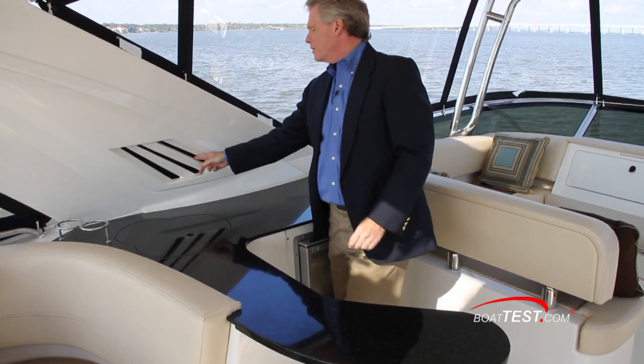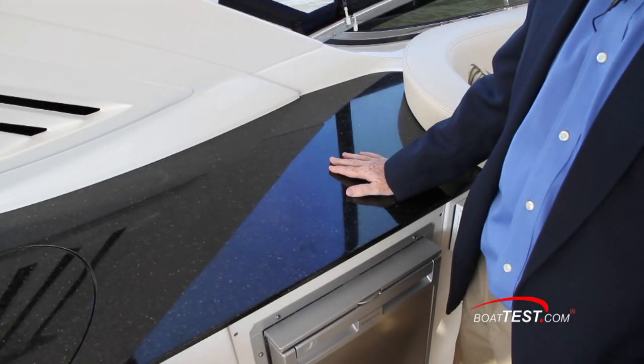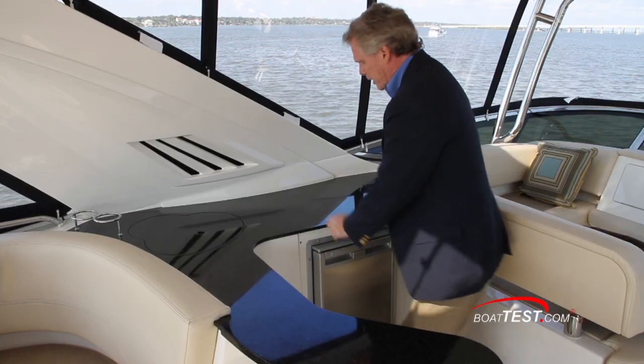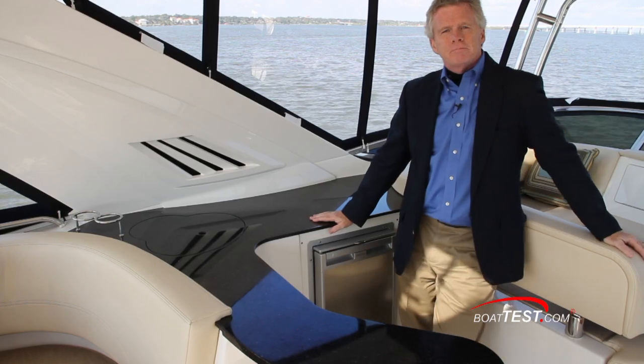I like how they've incorporated the air conditioning and heating vent into the arch support. There's also an option for putting an electric grill, smoke-free, right here underneath the overhead vent. If you do that, the refrigerator freezer will be moving over to the starboard side. Let's take a look down below.